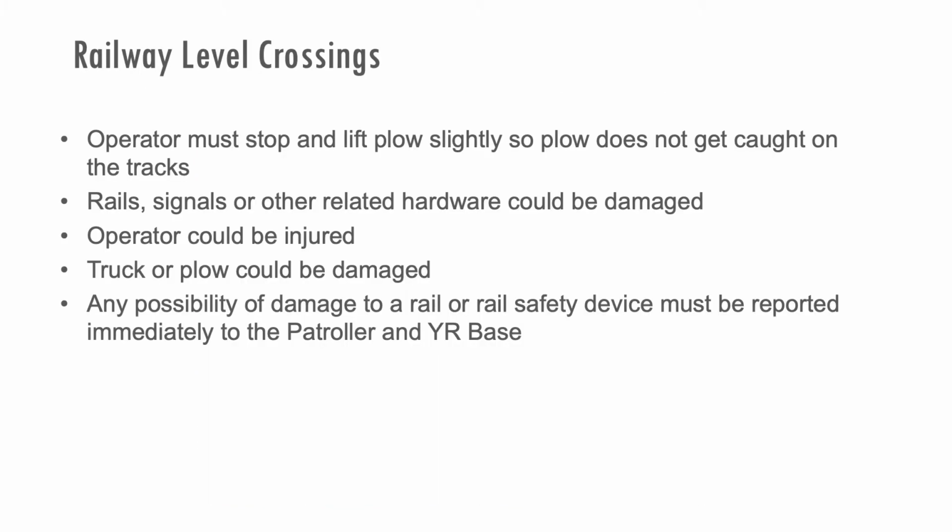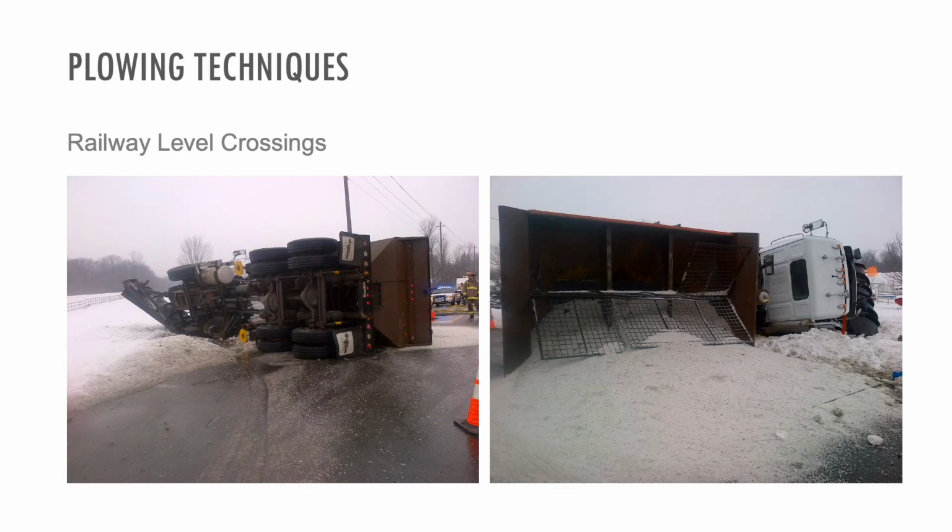Railway level crossings. Operators must stop and lift plow slightly so that their plow does not get caught on the tracks. Rails, signals, or other related hardware could be damaged. Operator could be injured, and the truck or plow could also be damaged. Any possibility of damage to a rail or rail safety device must be reported immediately to the patroller and wire base. This is an example of a truck that had their plow down and hit the railway tracks. This was the result of that incident.